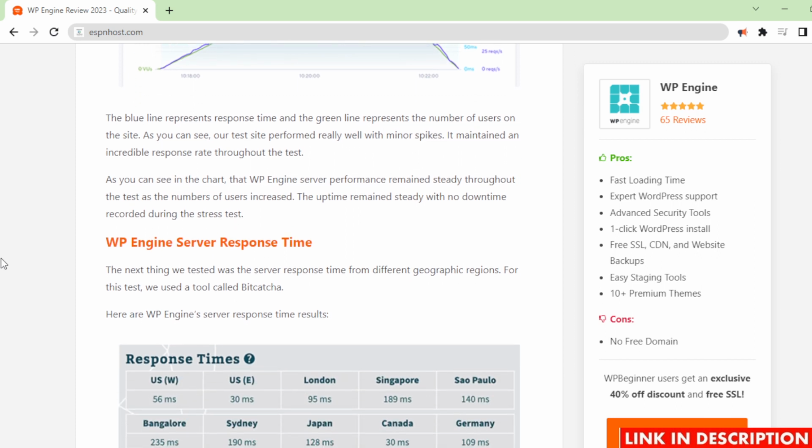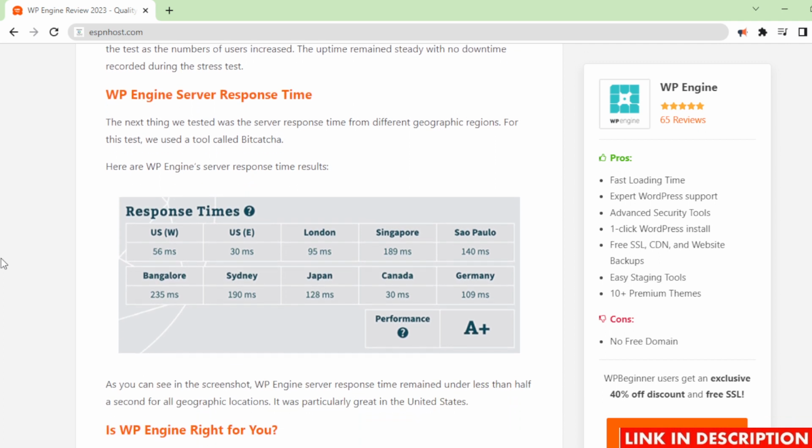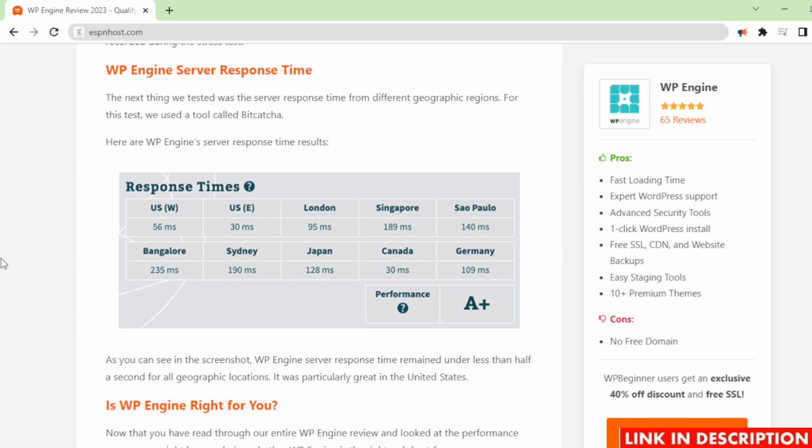WP Engine server response time. The next thing we tested was the server response time from different geographic regions. For this test, we used a tool called BitCatcher. Here are WP Engine's server response time results. As you can see in the screenshot, WP Engine's server response time remained under half a second for all geographic locations. It was particularly great in the United States.